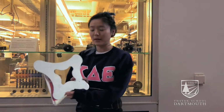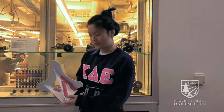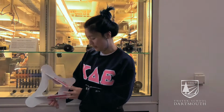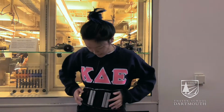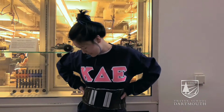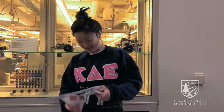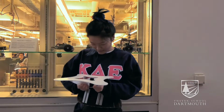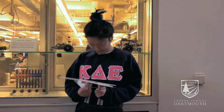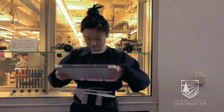It's just a polypropylene desk with 3D printed hinges and wedges. The second part is a belt that we made that's mimicking a lumbar support belt with these two T slots that the wedges slide in onto. And this is just how it works.